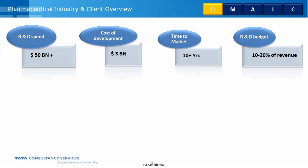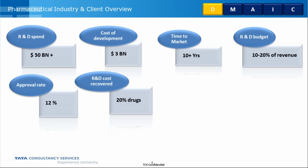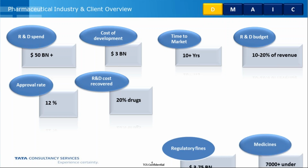Typically, pharma companies spend about 10 to 20% of their revenue on their R&D budgets each year. Only 12% of the drugs, from the time of molecule discovery, actually get launched in the market. That means 88% of drugs eventually get rejected during some stage of the clinical trials. Commercially, only 20% of the drugs are able to recover the costs incurred on their development during the post-marketing stage.